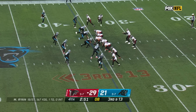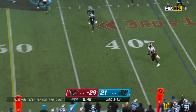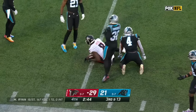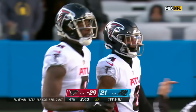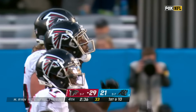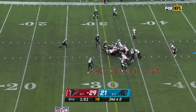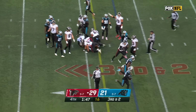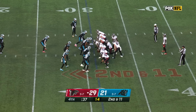Falcons must get to midfield for a first down. Oh, man. And they will. Kyle Pitts, wide open, makes the catch, takes it into Carolina territory. A huge play, a gain of 22 on 3rd down and 13. Here's Ryan on the sneak. Got it. And that will be the exclamation point. Ryan ruled down. Yeah, it's Cam Newton, the difference in the game.